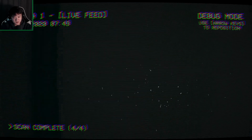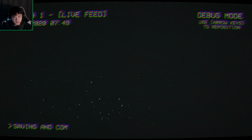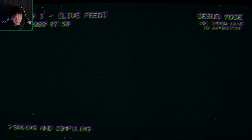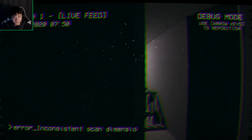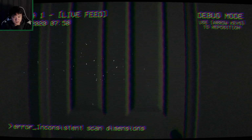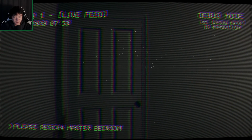It's inside. Oh no. What's inside? What are you talking about? The demon? The demon's inside? Is it just in one of the closets? The heck do demons do even? Just sit in your closet? It's gross. Disgusting. Rescan master bedroom? Yeah, I'm trying to do that.